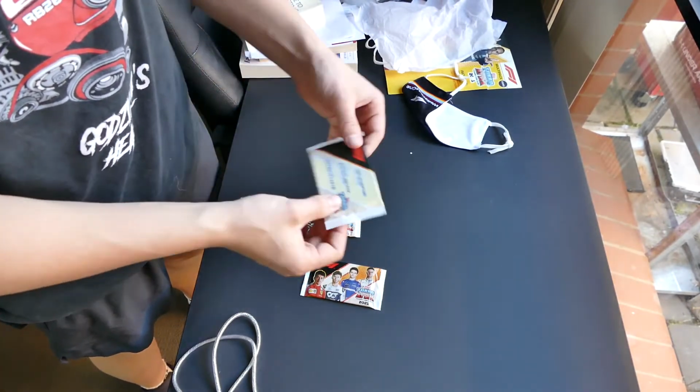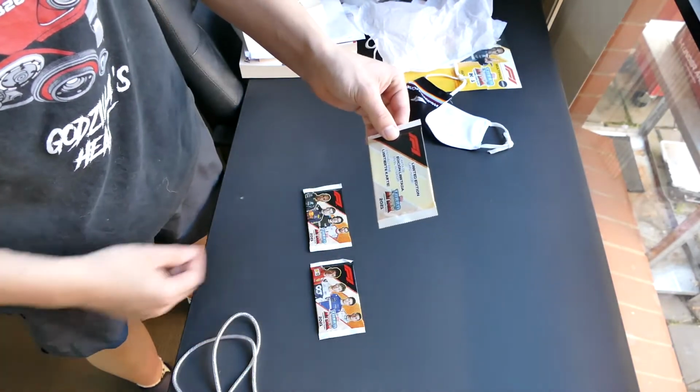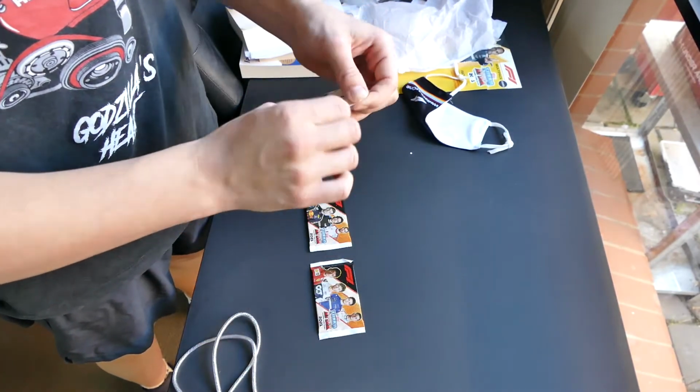So, this one is different to the other 2 packs. This is a limited edition card inside. So let's start with this one.